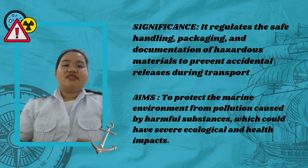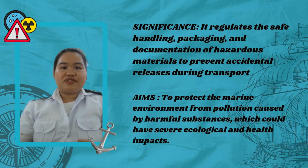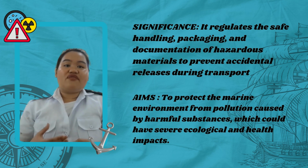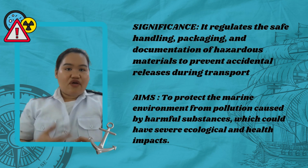Number 1, the purposes of Annex 3, followed by the definition of terms. This is to clarify key terms and concepts used in the regulation. Understanding this definition is essential for correctly identifying hazardous materials and complying with the specific requirements for their transportation. The IMDG code. This is important because it serves as a primary reference for the safe transport of dangerous goods by sea and is crucial for the safety of ships, crews, and the environment.